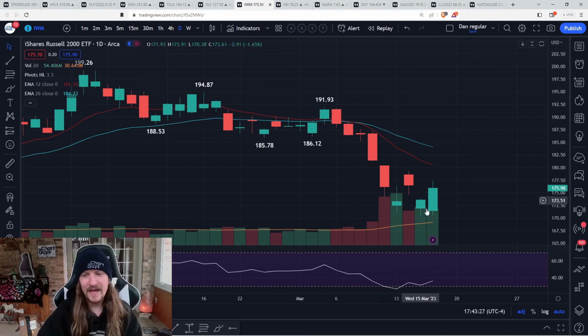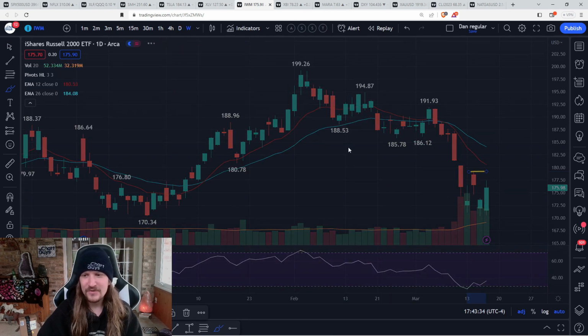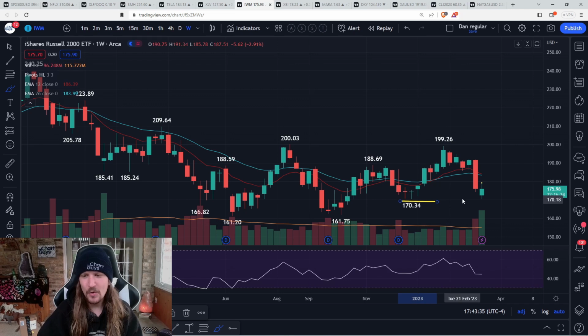IWM, daily bear flag confirmed with zero follow through. IWM bulls want to get over 179.26. Trying to hold the recent low of support. That's a double bottom by 4 pennies. Another one though, got to be cautious if we set a weekly lower high.